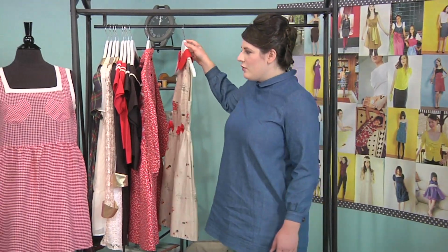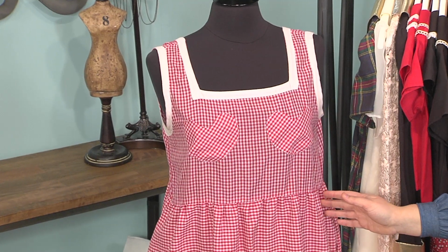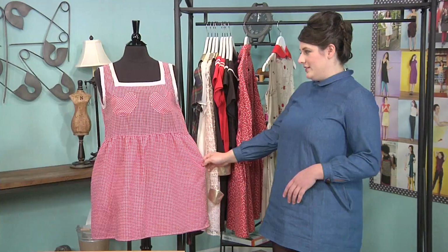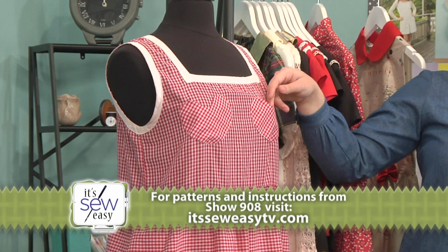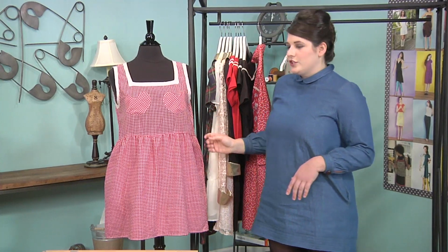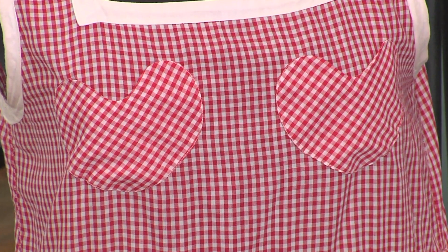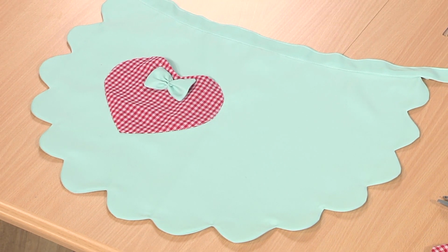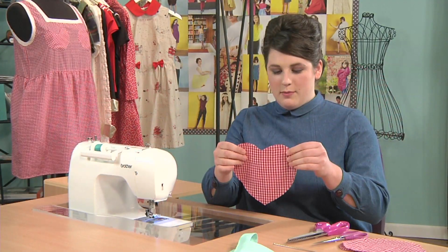Now over here, I used a straight line gingham fabric to make a little shift dress with the gathering, so I added both of the 1950s details. For these heart-shaped pockets, I put the grain on the bias so that the pattern on the fabric pops just a little bit. So today we're going to be working on making these heart-shaped pockets with the bow detail. I already sewed the apron, but we're going to focus on the 1950s details of the pocket and the bow. You can create your own heart shape, and I cut mine out.